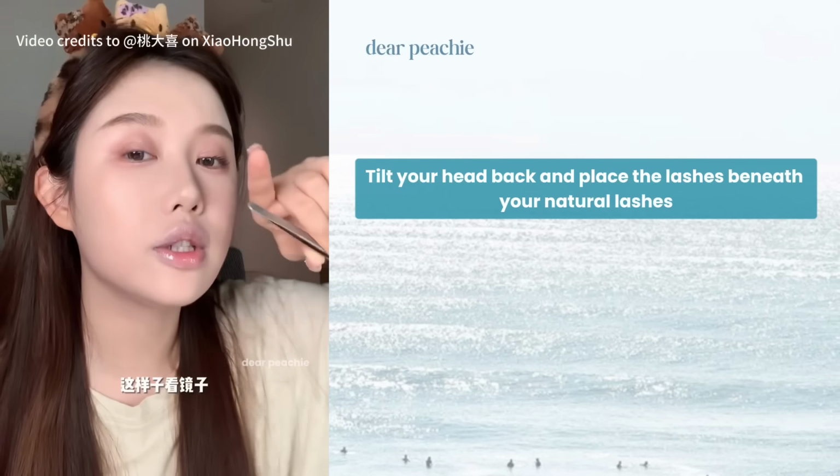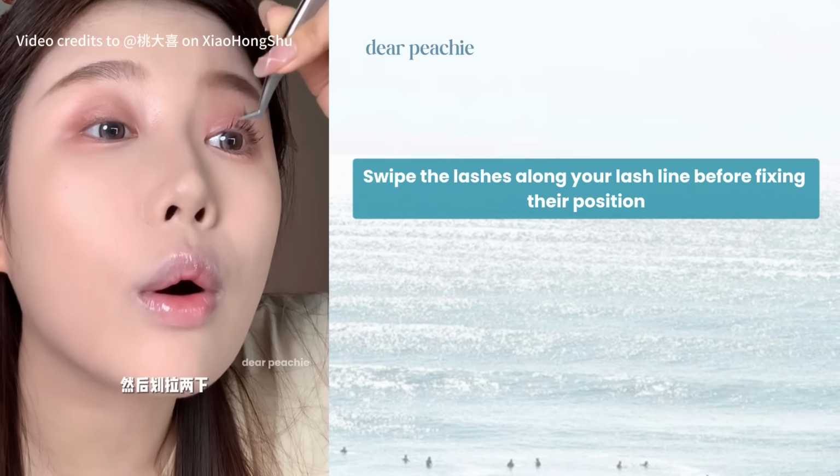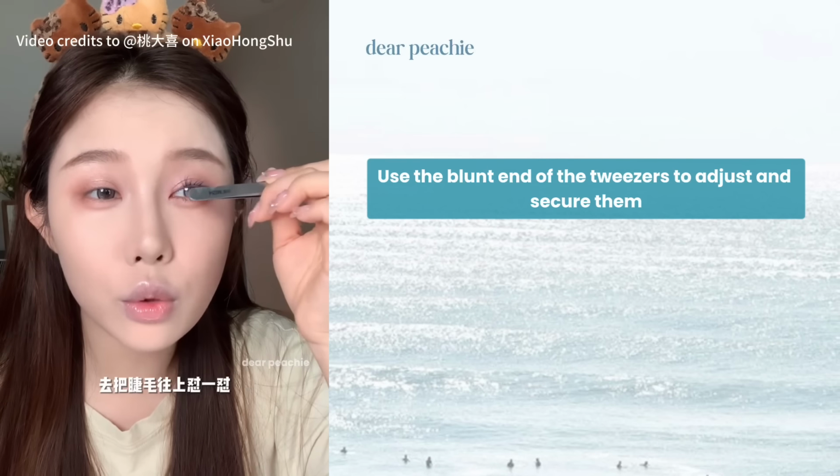Tilt your head back and place the lashes beneath your natural lashes. Swipe the lashes along your lash line before fixing their position. Use the blunt end of the tweezers to adjust and secure them.